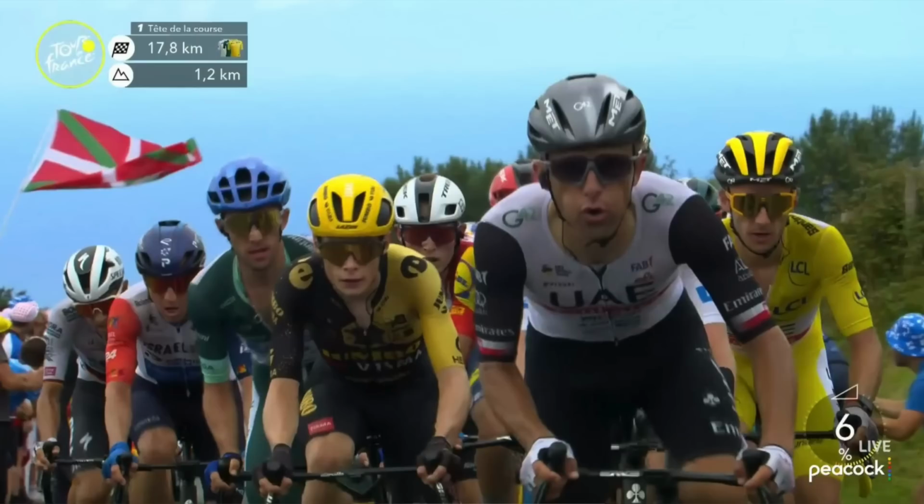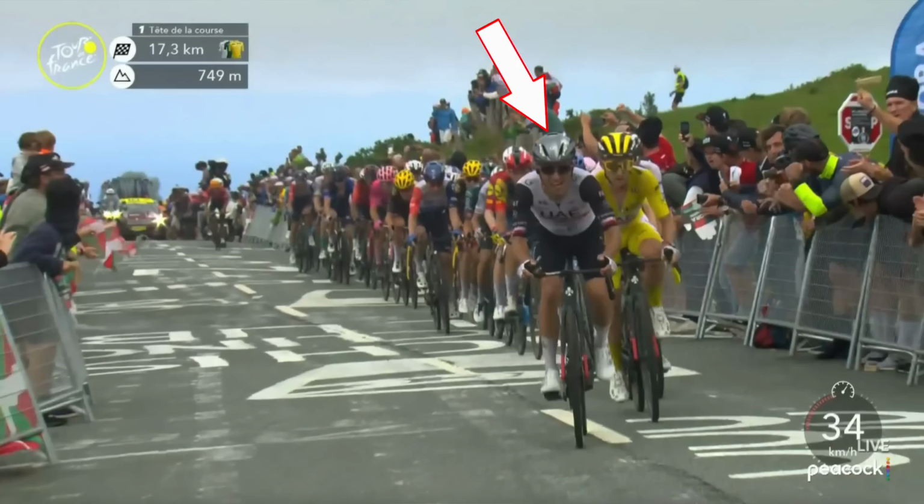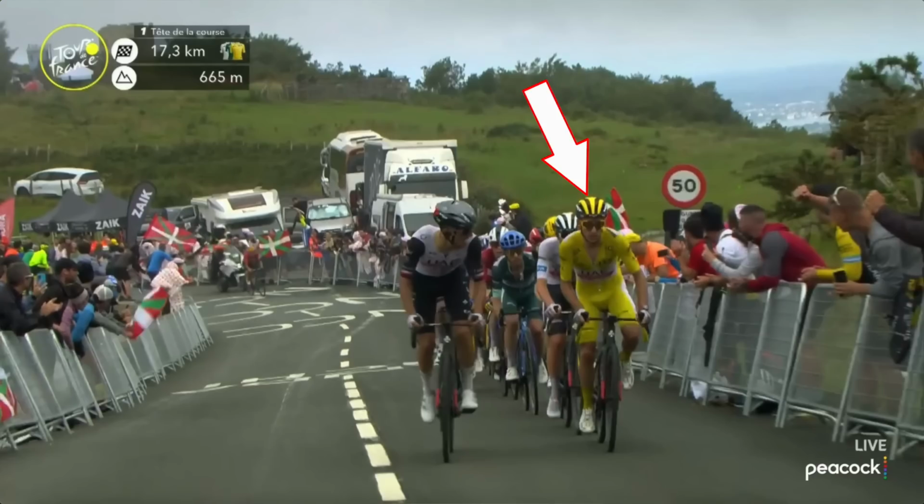Now, we see as Adam Yates comes up to the back wheel there of his teammate, Rafael Micah, going full gas. We're getting into about 1.1, 1.2 kilometers to go to the top of this KOM. And just as they're coming out of the crowd there and the fencing starts coming up, this is when Rafael Micah's throwing in a big dig. He'll go all the way into about 650 meters to go, and then he'll pull off, and it's time for Adam Yates to go to work.